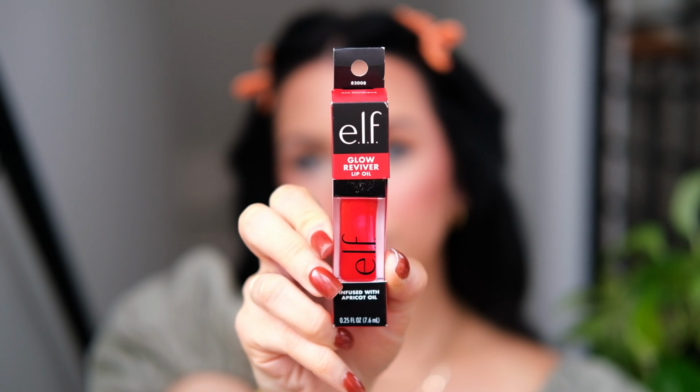The thing I'm most excited to try is the e.l.f. Glow Reviver Lip Oil. This is a new product from e.l.f. and this is in the shade Red Delicious. They did have a few different shades. I think I just went by their little swatches on there, or like the lip photos. I just wiped off the lip balm that I had on.